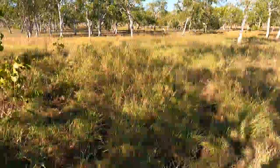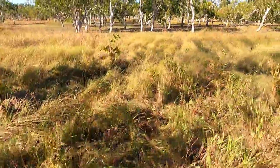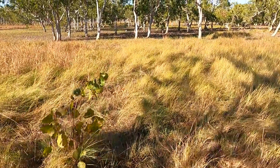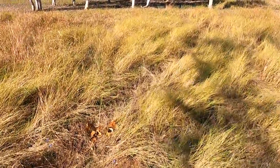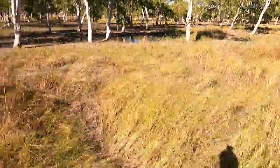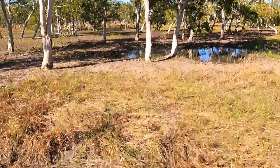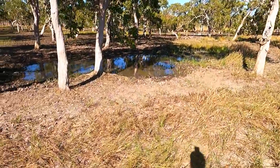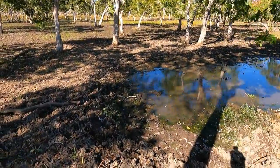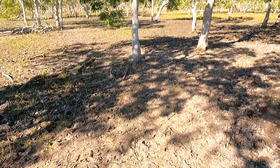Nailed him. Hopefully he goes down. There he is there. Just let him relax. A lot of people go, oh, you just shoot him one shot. This is only a 130 grain bullet, but it's a 300 Win Mag. Hit him a second time, as you can see. I don't know if you can see that in the footage. That was him holding his leg up where I hit him in the shoulder.